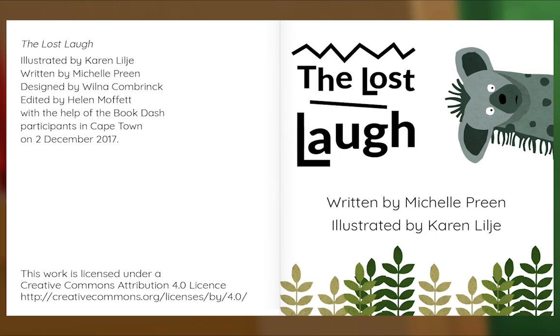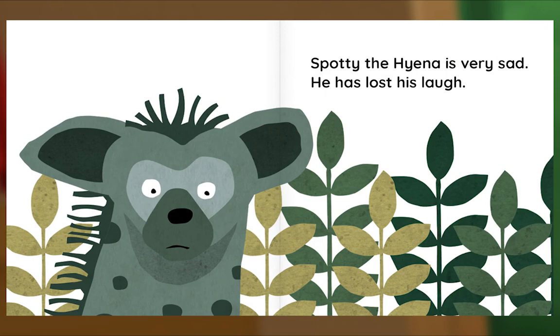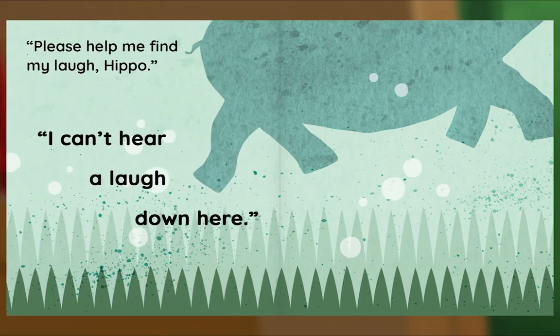The Lost Laugh, written by Michelle Preen, illustrated by Karen Lilja, designed by Vilna Kombrink. Spotty the hyena is very sad. He has lost his laugh. Please help me find my laugh, Giraffe. I can't hear a laugh up here. Please help me find my laugh, Hippo. I can't hear a laugh down here.